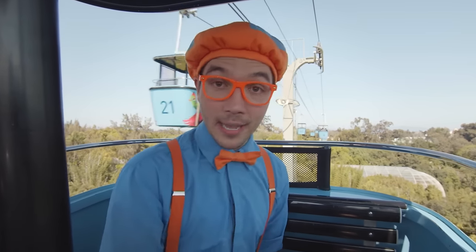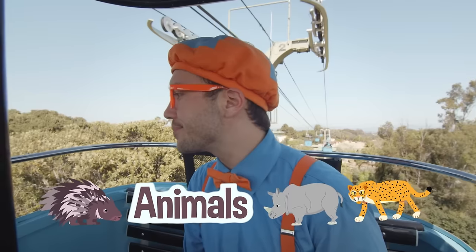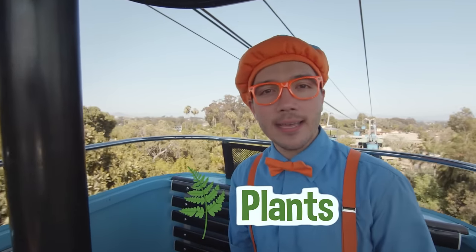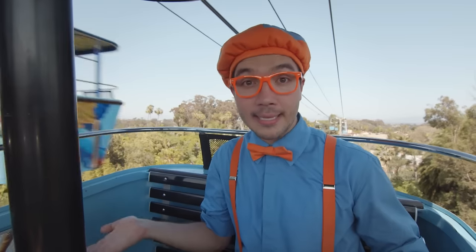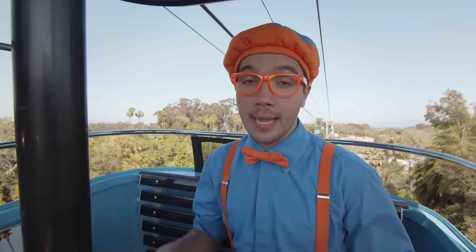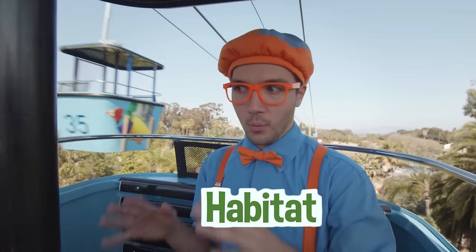Whoa, speaking of animals, I see some right down here. It is so fun being up in the sky. You can see so many animals from up here. And a lot of different plants. It's really important for animals to have all types of plants. Where an animal lives, that's called its habitat. And if you take really good care of an animal's habitat, then the animal will stay nice and healthy.